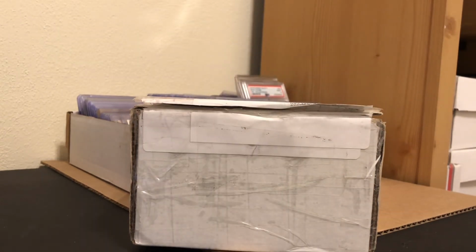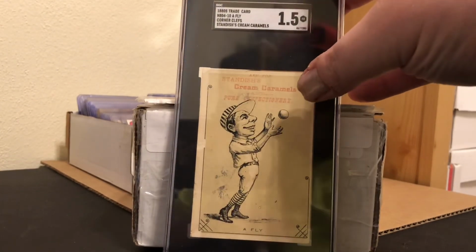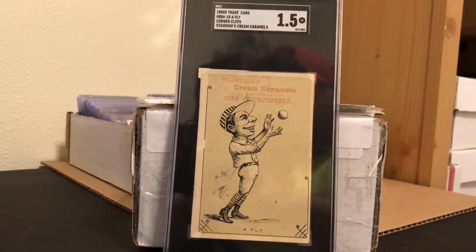Another one that is one of my favorites is not actually a baseball card per se, but it's a baseball advertisement. It is from the 1880s. It is an SGC 1.5. And this is called a Standish Cream Caramel card. The way that you originally got this card, as a kid, you went into a candy store and you bought one of these Standish Cream Caramels for a penny, and they gave you the card as an advertisement. So the reason this is one of my favorites is it's from the 1880s, so it's at least 140 years old.